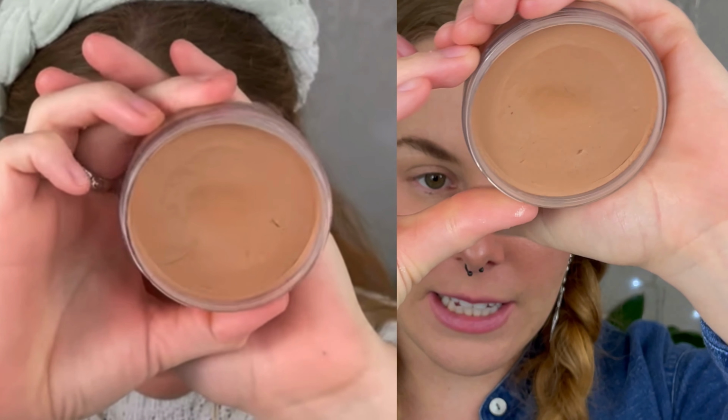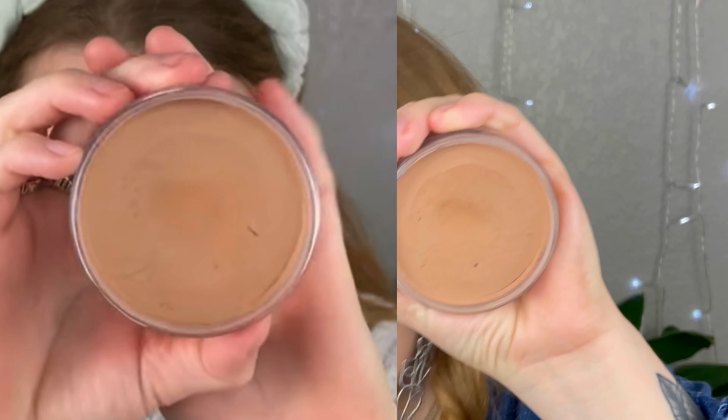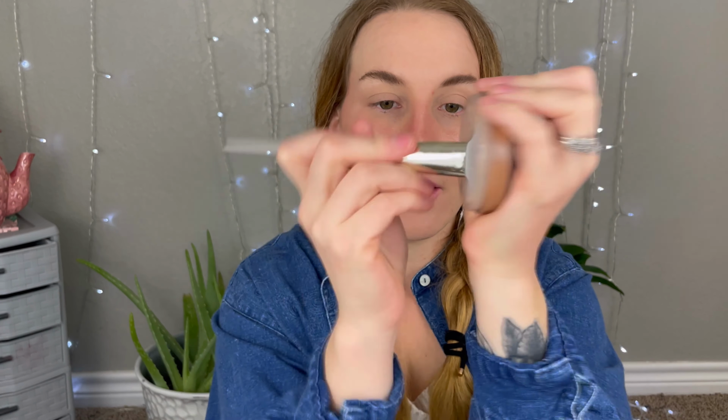Oh, I did not do bronzer. I have not been bronzing a lot. This is the INSTA Sunlit Glow. It's looking like that. It's kind of disgusting. It's got some hairs in it. I've only used this 6 times in the past 2 months. Not much at all. I just go in, dabbing.